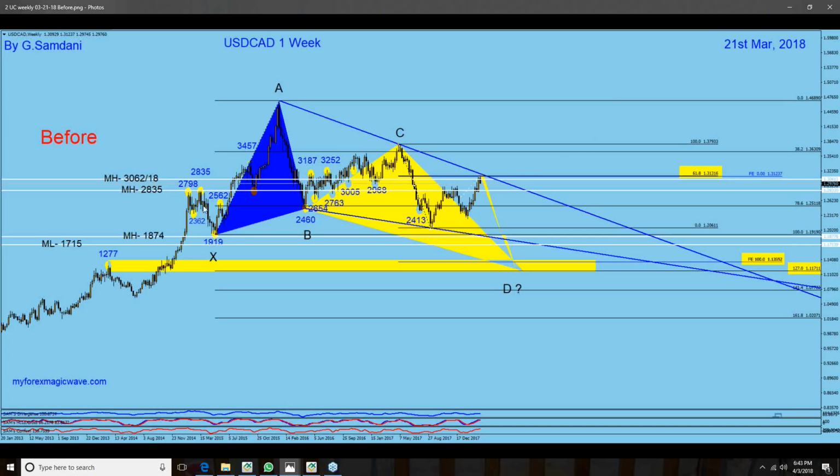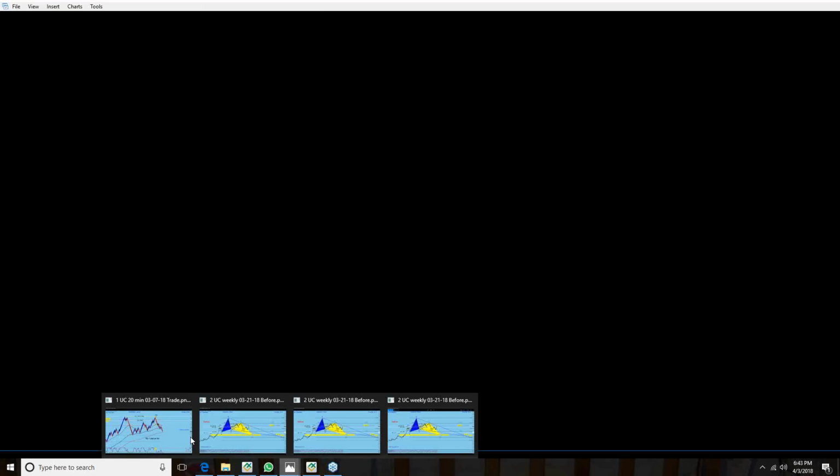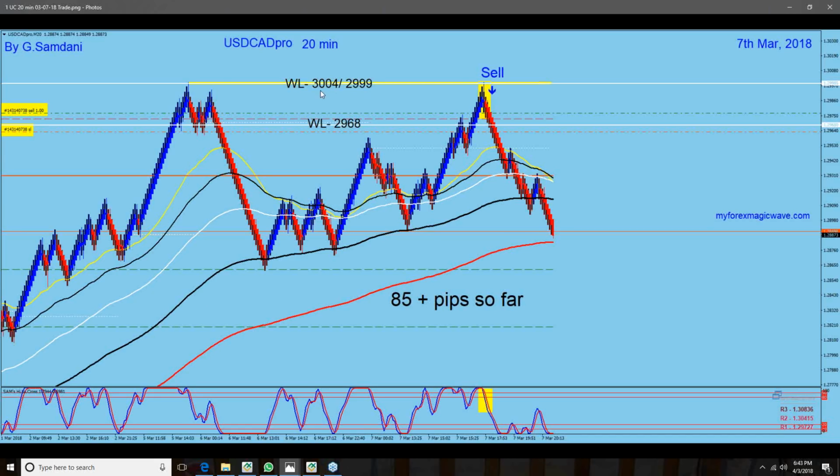3062/18. And if some of you don't know where it is and how I trade, let me show you my trade first. This was the trade from the top. 3004 is my entry. Weekly low right there, and my entry after it's failing to go above and making a double top here. But 3062 is just above that, and we hit somewhere here. We hit that, and then start dropping. And that drop, we came up, went up, drop, went up, and then dropping. So this is the trade that I took on the 7th March.